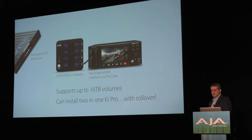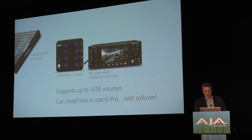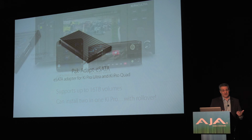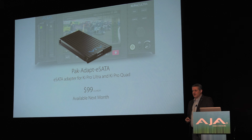We support up to 16 terabyte volumes on each one. So you can install 2 of these in one KeyPro Ultra and basically have 32 terabytes of storage with rollover, which we calculated at the highest Ultra HD 60 setting was like 8 or 10 hours of recording or something. It's just ridiculous. There have been a lot of customer requests for this kind of storage option on KeyPro Ultra. And with the exFAT file system support, it makes it even more attractive to a wider audience. It is a ridiculous price of $99.